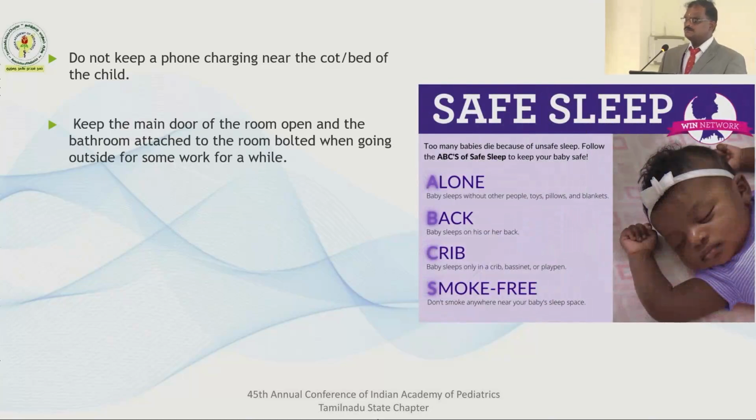Baby should not be made to sleep alone. Baby should sleep only on the back side and only in the crib. And the baby's room should be smoke-free. So ABC, yes.